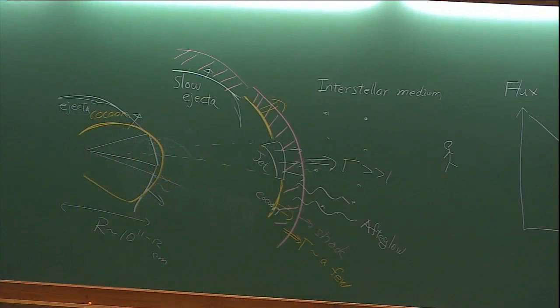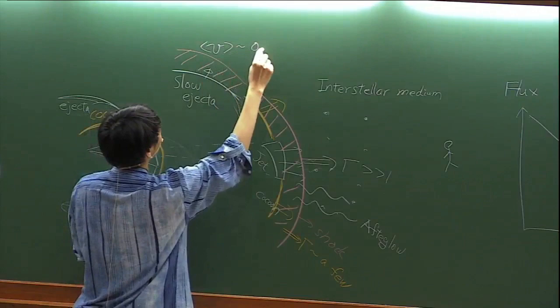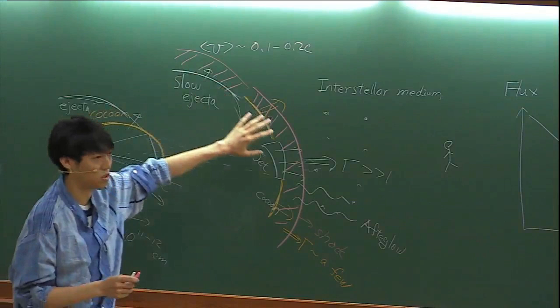Cocoon is, okay, the jet propagates inside the ejecta. So this is before interacting with the ISM, just the jet interacting with the ejecta. Then the jet forms a bow shock inside the ejecta, and this shocked region is called the cocoon. This is also moving outward. And the slow ejecta has a mean velocity of probably 0.1 to 0.2c. So in principle, there are several components that produce the shock between the ejecta component and the ISM.